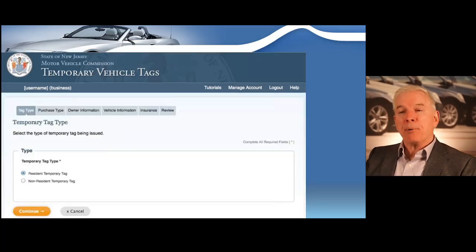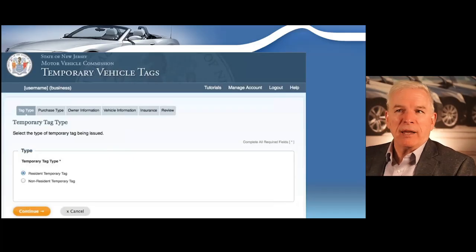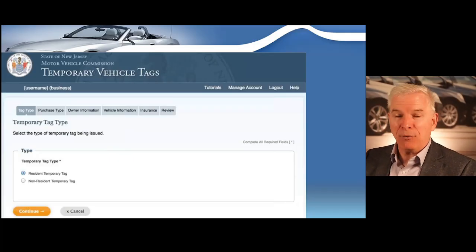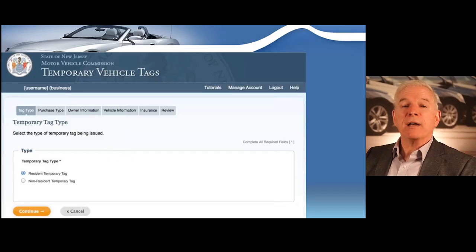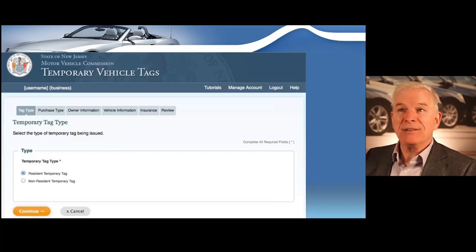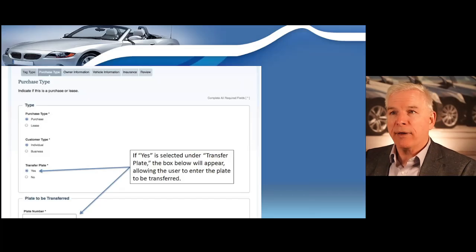And now when you're wanting to print one up, you can easily just click whether they are a resident of New Jersey or if they're a non-resident. So even when you've sold a vehicle to someone that lives outside the state, you can print them up an out-of-state temporary tag as well, okay?